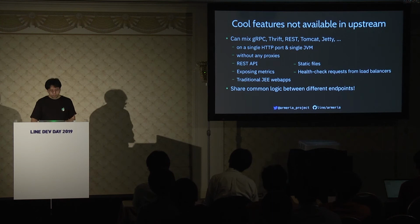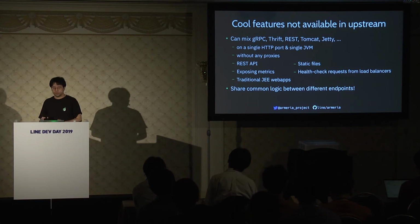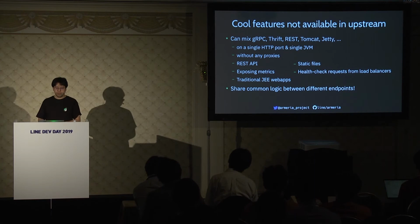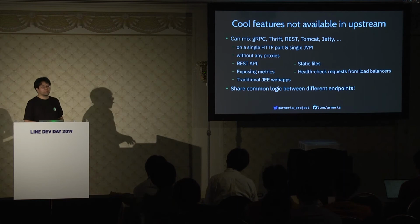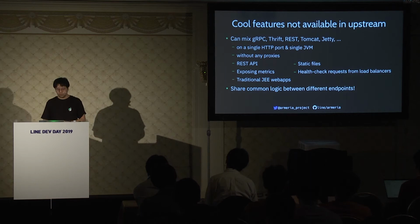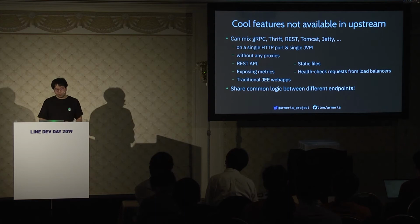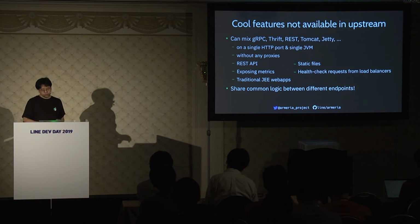And do you remember the mix and match example I showed you earlier in this talk? You do, right? It's not only for gRPC and Thrift. So you can mix and match all kinds of things in Armeria. You can serve REST API, static files, metrics, health checks from load balancers, and even traditional web apps that run on top of Tomcat or Jetty. All on a single TCP/IP port and in a single JVM. This is a mix and match. This mix and match ability is extremely useful in production because a service is not homogeneous, but often heterogeneous in real life.